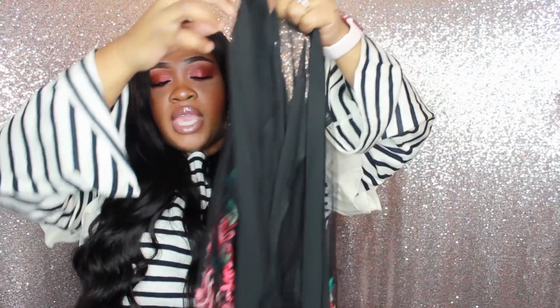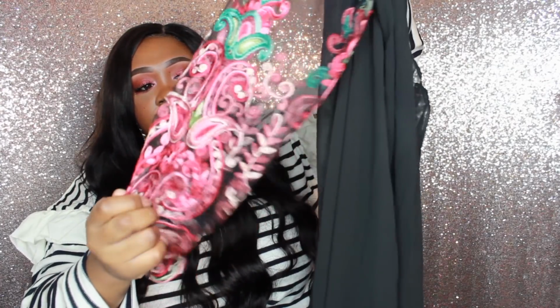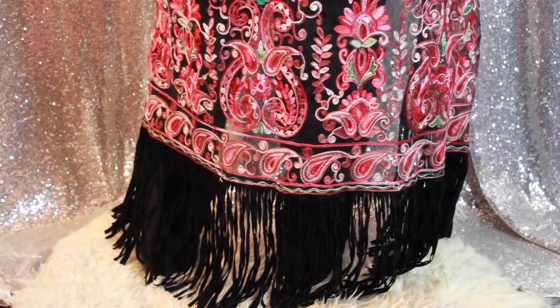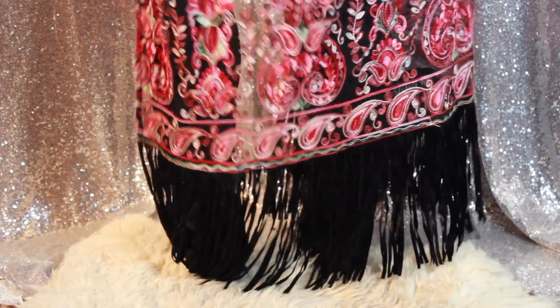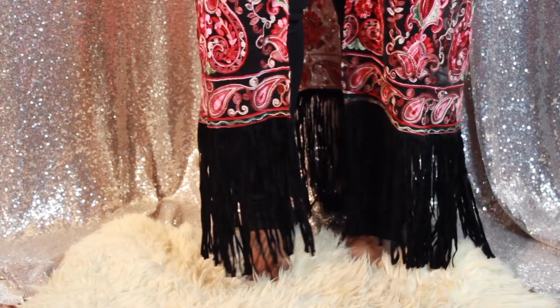So first I got this black kimono. This also came in white. It has detailing right here at the bottom of the sleeve. It's embroidery, and then it also has it at the bottom of the kimono, and then it has these suede tassels. Now, I think this will look super duper cute with like an all black outfit underneath.